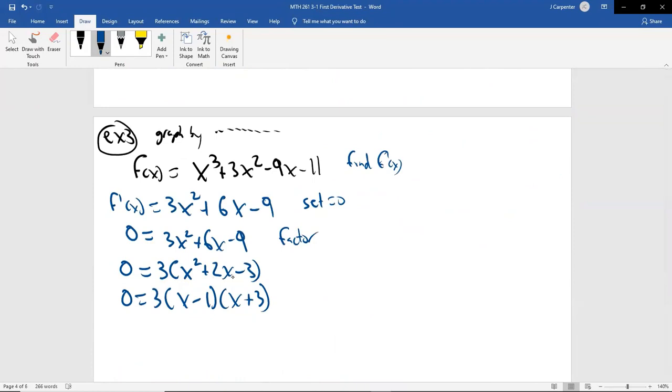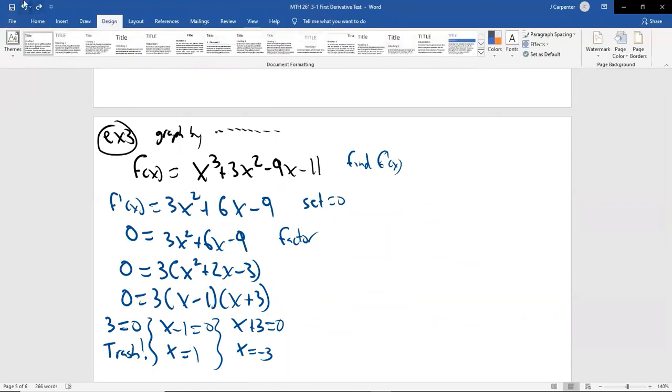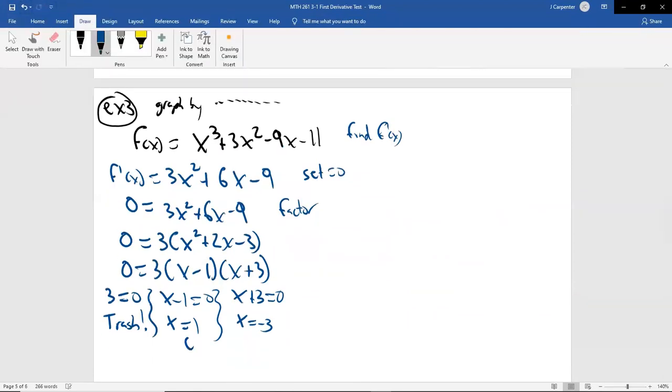All right, so we got our critical numbers right. Now we set each of these things equal to 0. So we go 3 equals 0, x minus 1 equals 0, and x plus 3 equals 0. The second and the third are easy to solve. Add 1, subtract 3. I'm not going to show the work this time. You get x equals 1 and x equals negative 3. 3 equals 0. There's no x in there. That is hot trash. You throw it in the garbage. I don't want to have that stuck on my notes, but that's what happens. 3 equals 0 is a lie. 3 is not 0. So the positive 1 and the negative 3, these are our critical numbers.